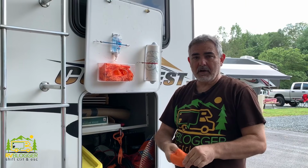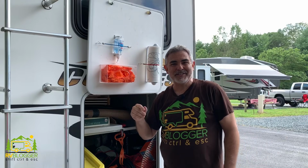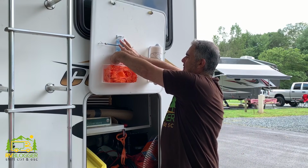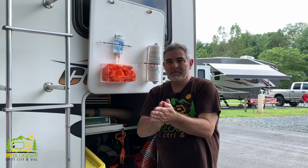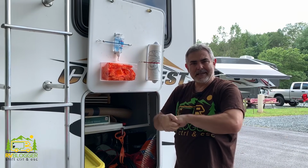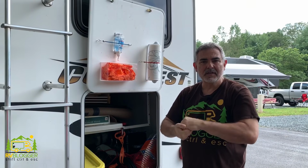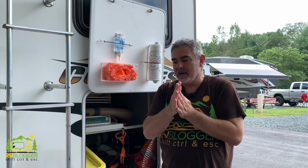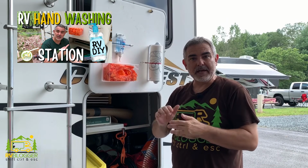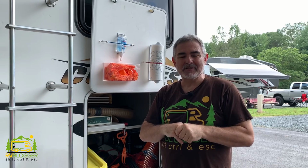take your rubber gloves off, and I built this little handy dandy sanitation station. It's right at the back door. It also helps speed up the process. Every time I finish, I've got my hand sanitizer right here. I keep my gloves here so they're easy to get to. I'm not fumbling around looking for them, and then I just have a roll of paper towels just in case I need those as well. So that's it. And oh, by the way, I have a whole separate video about how to make your own hand sanitation station in your RV, so maybe check that out sometime.